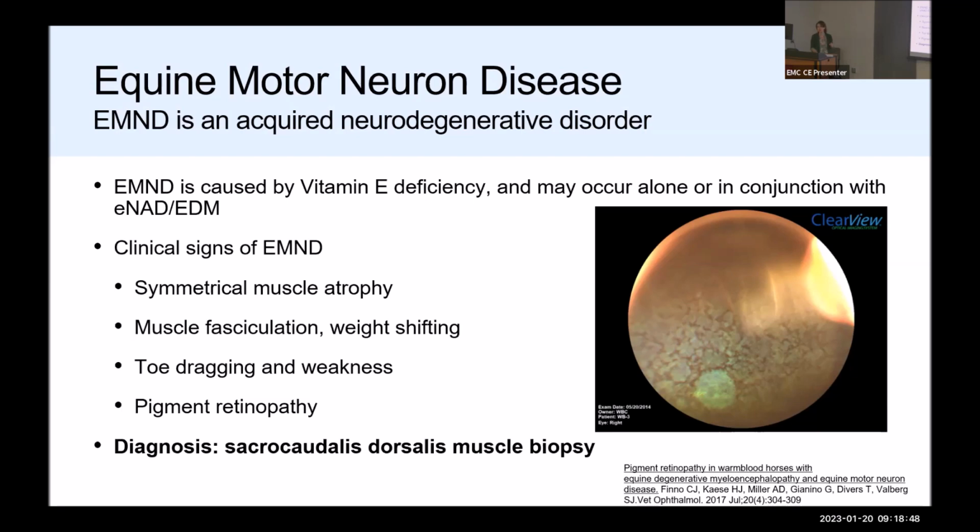And nothing else causes this pattern. So that's a sign to you that even if the vitamin E is normal in this horse now, it in its past has had some vitamin E deficiency. No visual deficits, yeah, which is pretty remarkable. Yep, they've done electroretinograms, all kinds of visual testing in these horses, and their vision seems to be fine.